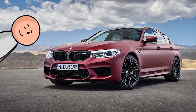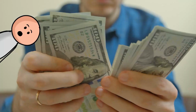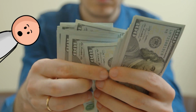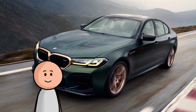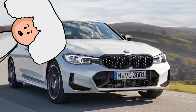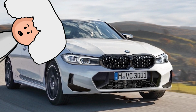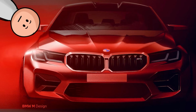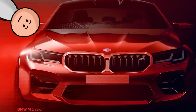The base price of the present M5 is $104,495. The Competition is sold for $111,995, while the CS goes for $142,000. Depending on where you live, the prices mentioned above might differ, so don't be confused. With these numbers, the 2023 M5 G60 might have a base price north of $150,000 or more.